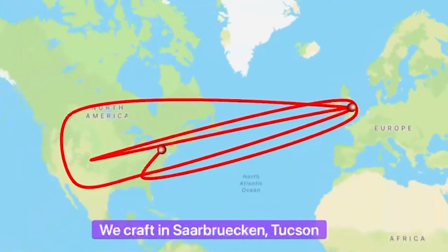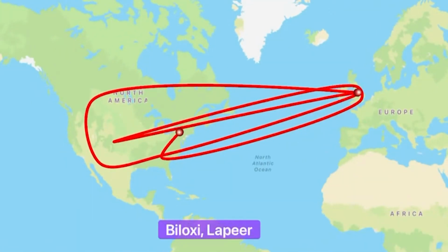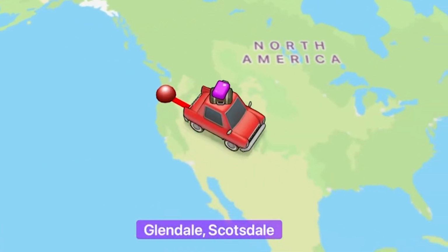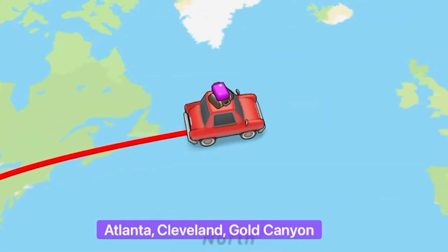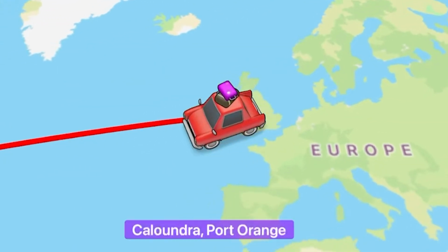Crafting Sawbrook, Tucson, Kissimmee, Philadelphia, Chicago, Las Vegas, Biloxi, Latte, Elmira, Glendale, Scottsdale, Anchorage and Hurtville, Seattle, Gold Canyon, Ipswich, Cumberland, Unionville, Toledo, Miami, Atlanta, Cleveland, Gold Canyon, Altoona, Calounda, Port Orange, Clover, Rising Sun.